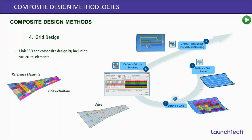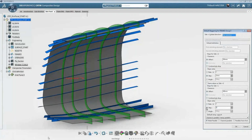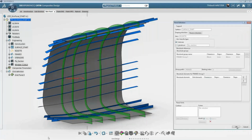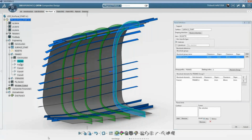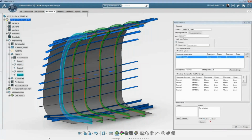In the grid-based design, this is for handling complex assemblies. It's handled in a way where we actually define a grid panel, and for that grid panel, we'll be able to populate the ply information. So it's going to look something like this. Here, what I've done is I've taken an aircraft skin. The aircraft frame has certain structural frames, and then they have the longerons and the stringers. I'm going to use those structural frames and then go ahead and use those frames to define what we call a grid.